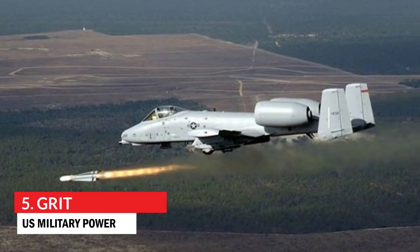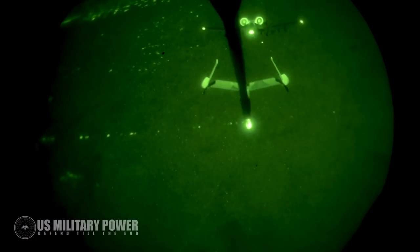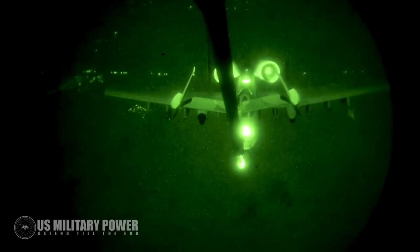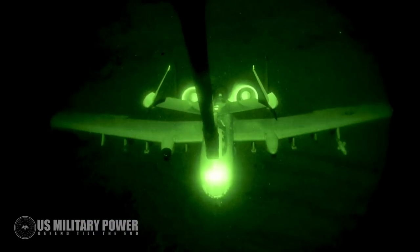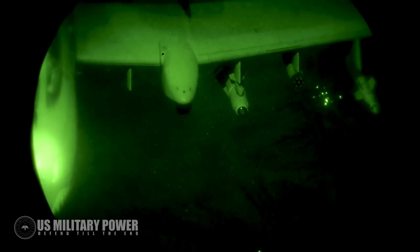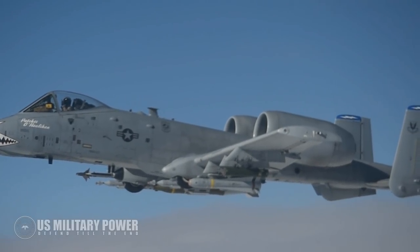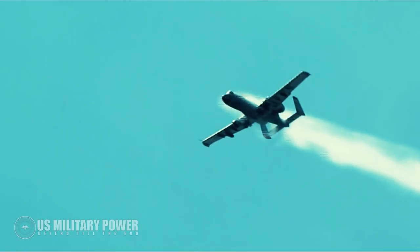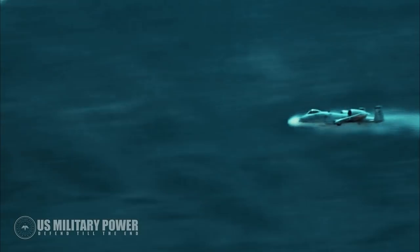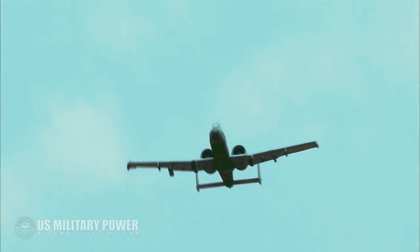5. Grit. A-10 pilots have night vision capability to conduct missions during any hour after dark. The A-10 was also designed with a fast maintenance turnaround time in mind to keep it on the battlefield. Things like damaged wing skins that can be replaced in the field, the cannon creating so much smoke while it's being fired that it looks like a forest fire, and a Gatling gun that fires rounds the size of beer bottles makes the Warthog deserve its moniker, the Cross of Death.